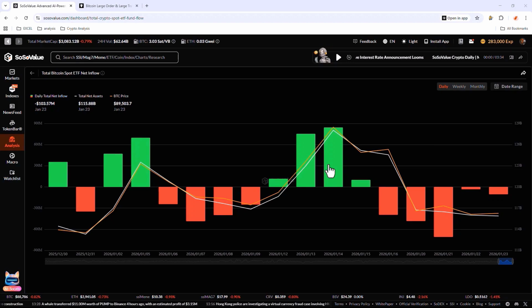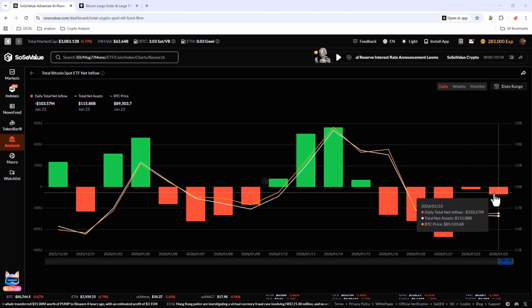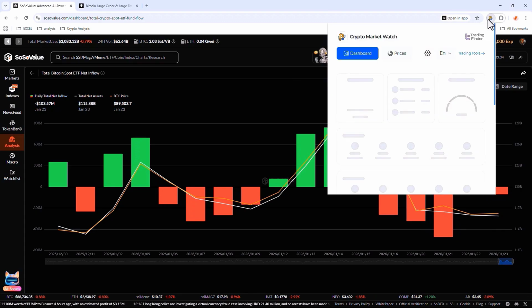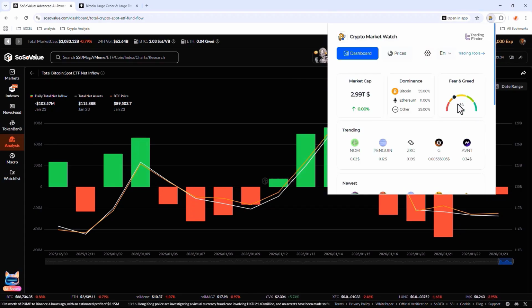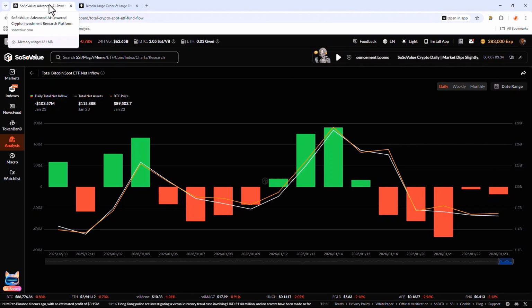By reviewing the ETF funds, we see that the net inflow has been negative and liquidity has been withdrawn from the ETFs. In the past 4 days, on the last day alone, $103 million was pulled out of the ETFs, which indicates a negative outlook and fear in the crypto market. By examining the Fear and Greed Index, the market is at the 34 level, currently in the fear zone, which strongly suggests a predominantly bearish market sentiment.